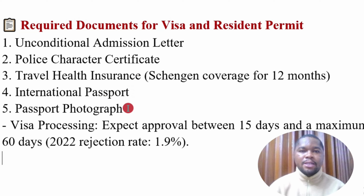And also note that Iceland has a high rate of success when it comes to visa applications. As of 2022, about 1.9% of all the visas were rejected. That is a very low rejection rate. Many other countries have higher visa rejection rates. So you should look at the timeline. It takes about 15 days after application for your visa to be ready, and a maximum of 60 days.